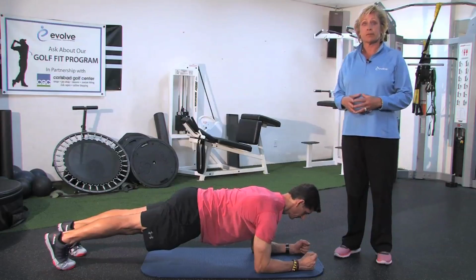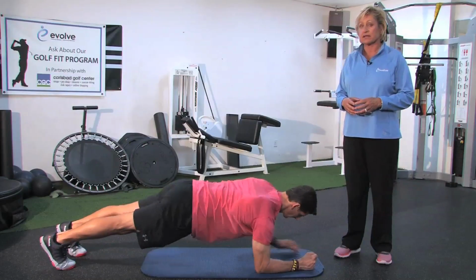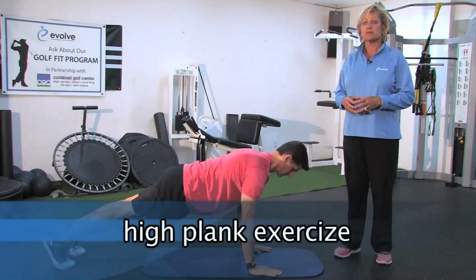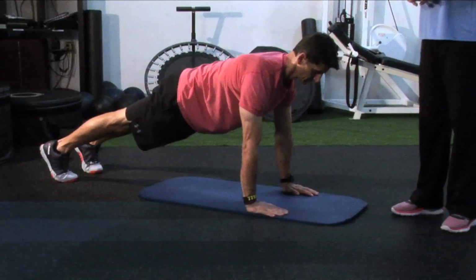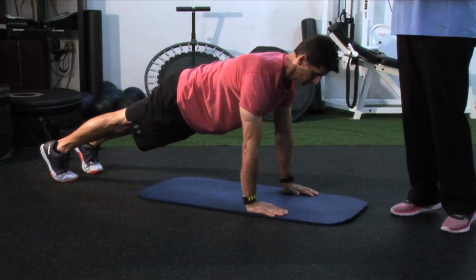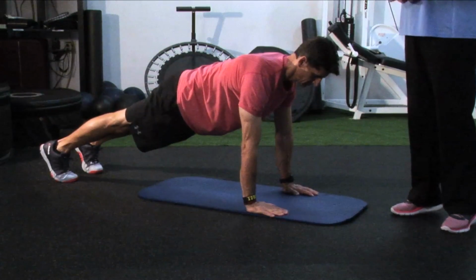The next progression of a plank exercise, Victor's going to go up onto his hands. This is called a high plank. In this position, same thing, tight core, good position, holding steady. We're going to hold this for all the way up to a minute or a couple minutes with our patients.